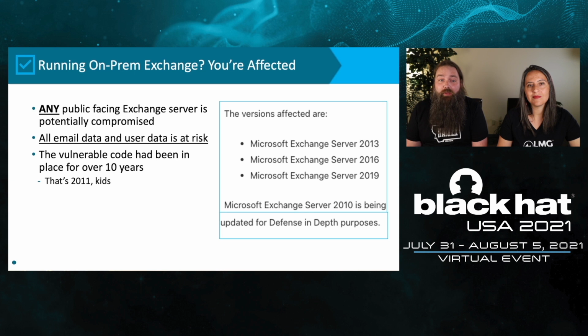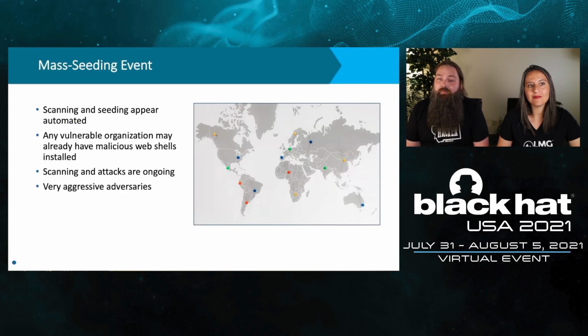For those who are counting, that means it's been out since at least 2011. And this affected versions 2010, 2013, 2016, 2019, the entire fleet of Exchange products. Now, once these exploits became public, what we saw was a mass seeding event. This meant that every hacker on the planet who now wanted to exploit these probably did. And this was going out to tens, if not hundreds of thousands of active servers all across the country. We were seeing organizations being, or at least attempting to be, compromised by multiple threat actors at the same time.